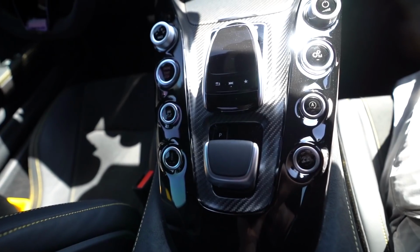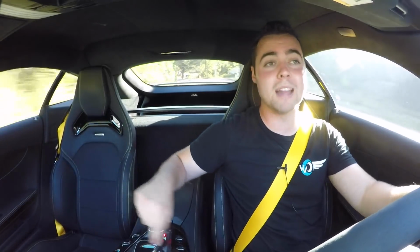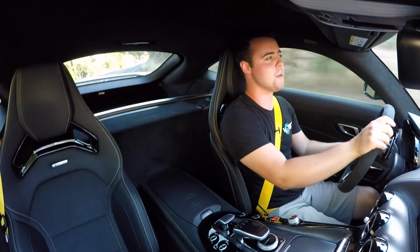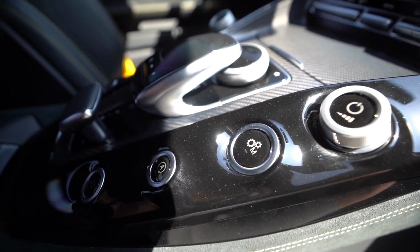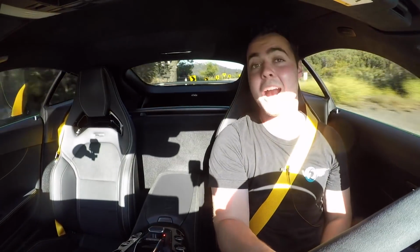In the center console here, we have a range of 4 buttons arranged into a V. There's 4 on each side, and that's done on purpose. It's supposed to signify the fact that it has a 4-liter V8. Actually, I made up the part about the 4-liter, but that actually makes a heck of a lot of sense.